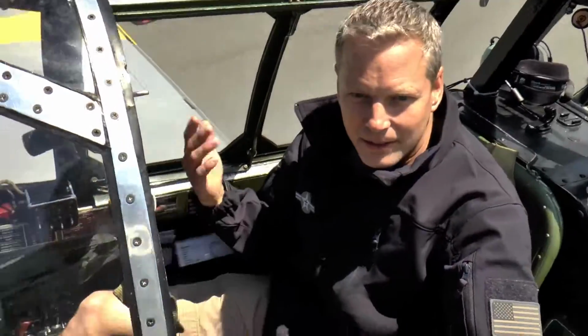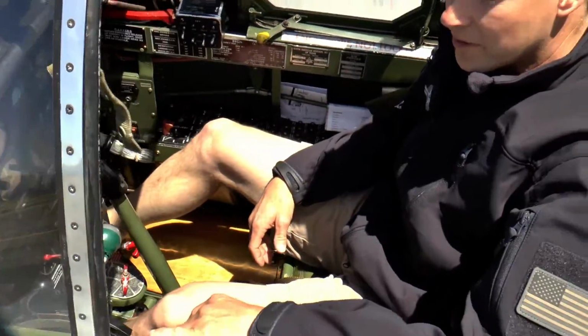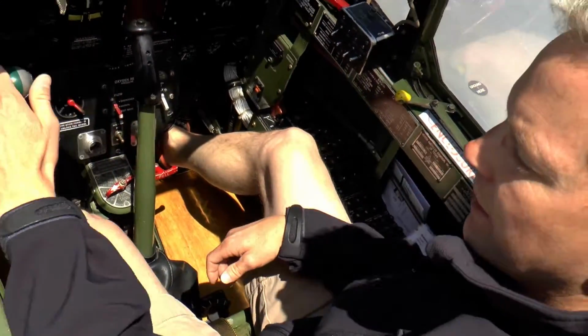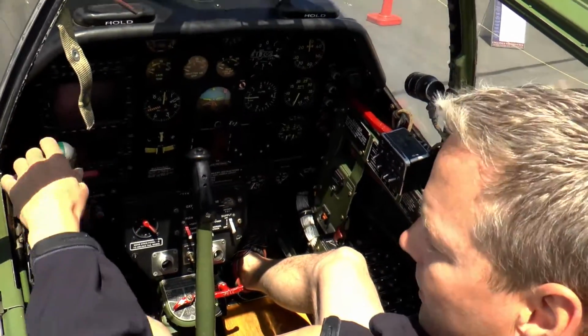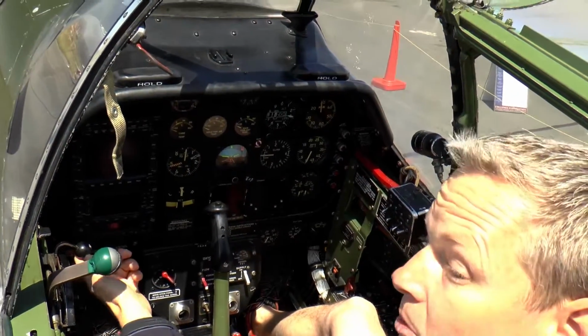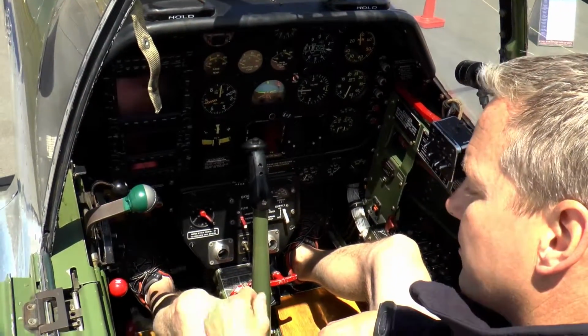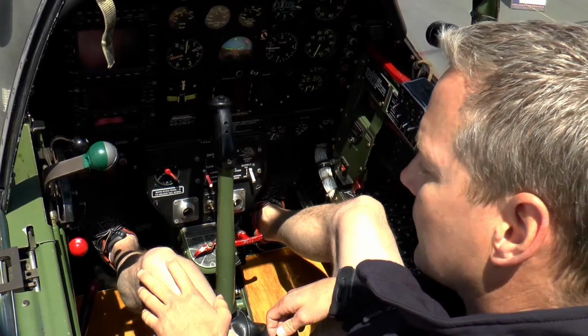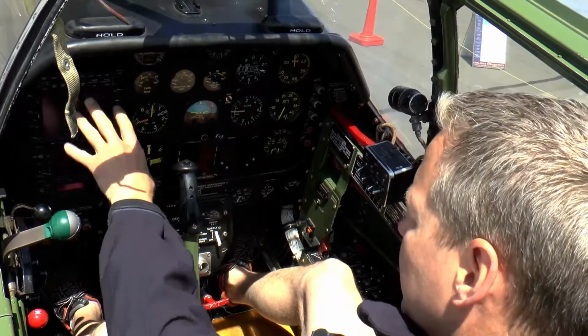Okay, come on inside. Let's talk about the cockpit of the P-51. Let's start off with the throttle quadrant here. This is what makes the airplane go. Right there is the throttle. That's what gets us in the air. Then I'm able to control the pitch of the propeller with this lever, and then the mixture. This actually turns the fuel on and off in the airplane.